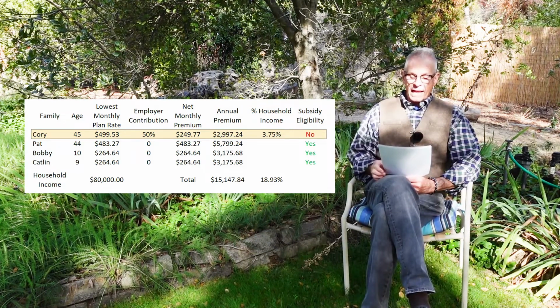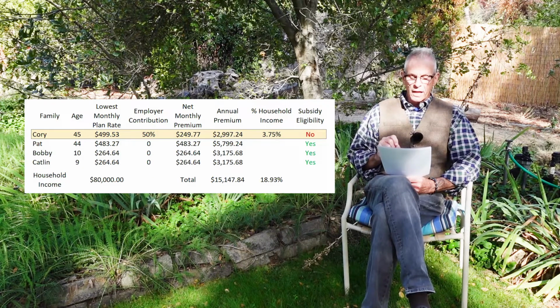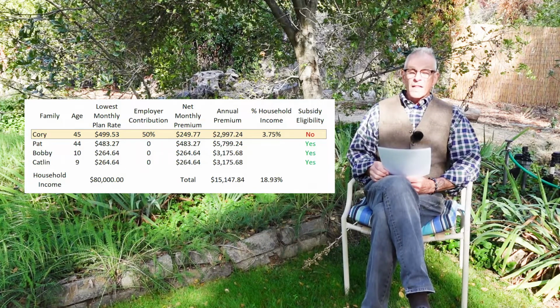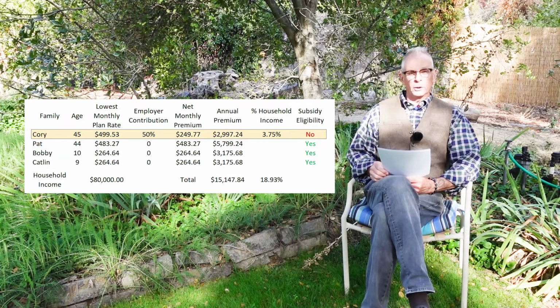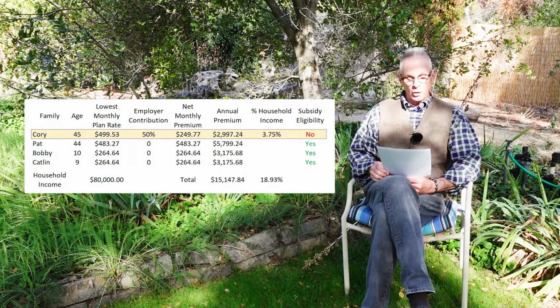And when we total that out on an annual basis, that comes to $2,997. Now, Corey and Pat have gotten together and they have estimated their annual income, the modified adjusted gross income, to be about $80,000. So we take the annual premium for Corey divided by that estimated household income, and it's 3.75%. That is below 9.12% of the affordability. So Corey's health insurance is deemed affordable and is ineligible to get any subsidy through one of the exchanges like Covered California.